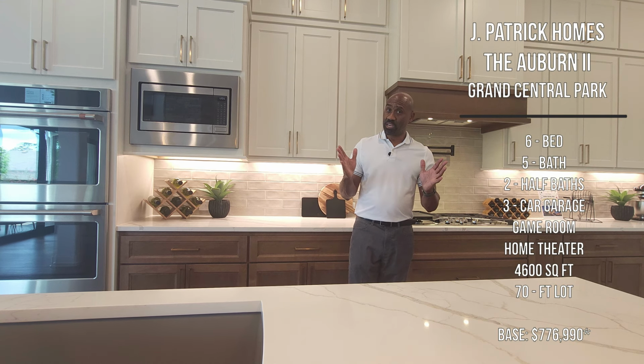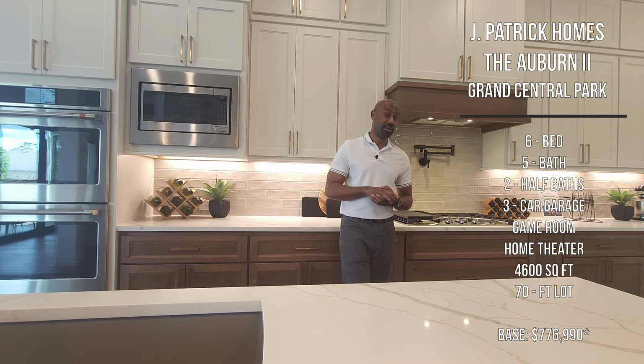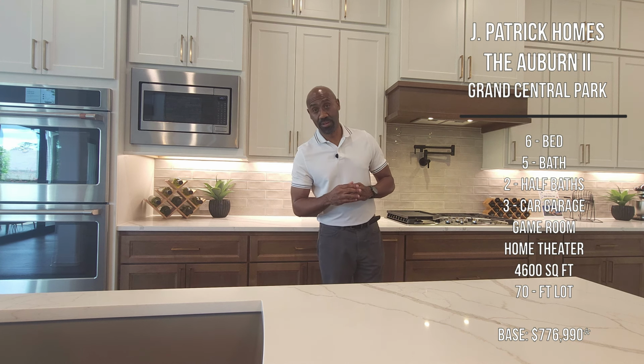I'm revisiting some old territory, you guys. My friends at J. Patrick Holmes sent me an email last night letting me know that they have a brand new model right here in Grand Central Park, Conroe, Texas. That's right. Been a while since I've been to Grand Central Park, and it's expanded nicely. Lots of buildings still going on. But anyway, let's get to the Auburn II, as a matter of fact.